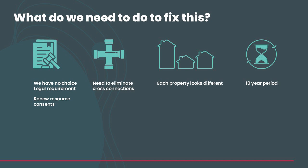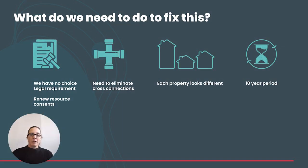So why do we have to fix this? Quite simply, we have no choice. This is a legal requirement under the Resource Management Act of 1991. Through that, we then must renew the resource consent that we are currently operating under. And to get a new resource consent, we must eliminate private cross connections to reduce the frequency and volume of wastewater overflows. Each property will look different, and our intention is to run this over at least a 10-year period.